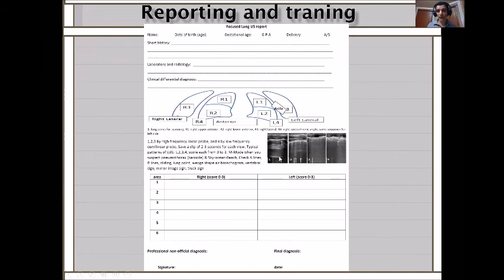So I developed a reporting system for you. You can do the ultrasound, fill this in, follow the guideline, and then you can score. You give me the score of the area. If it's normal, you give 0. If it's a few B-lines, you give 1. If it's more than 5 or they are confluent, you give 3. And then you give me the score.